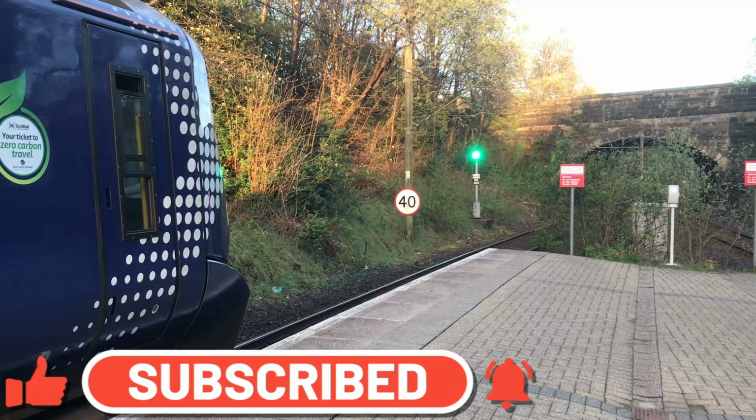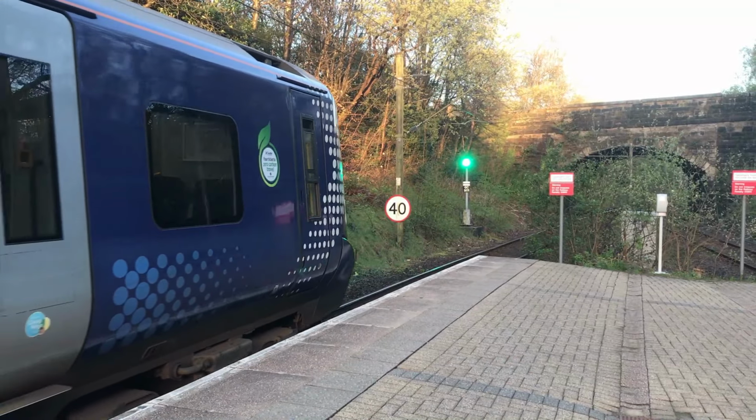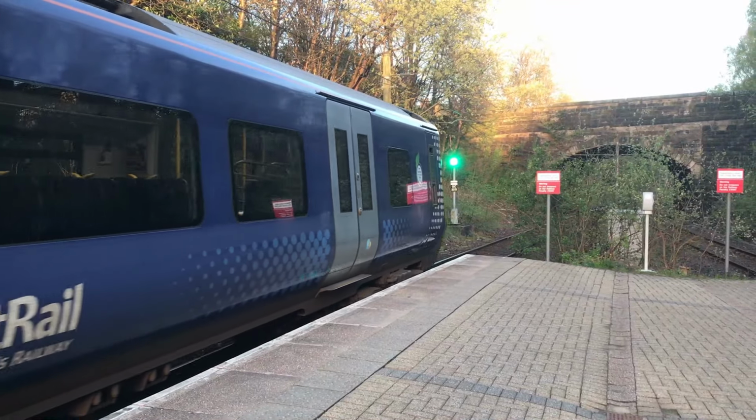And to kick things off we see the departure of 380107 with the 0625 Cathcart Circle service from Glasgow Central round to Glasgow Central.